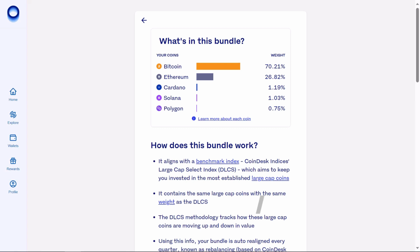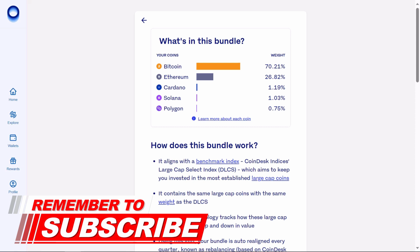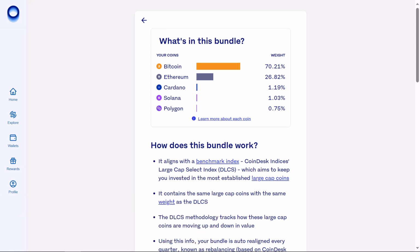And then the cryptocurrency with the highest market cap that quarter will make up the largest portion of your bundle. The second highest will have the second largest portion and so on and so forth. Basically, what this means is that, for example, if your investment into a bundle is 100,000 Naira and the total market cap of all the assets in that bundle is $600 billion and let's say Bitcoin's market cap is 300 billion. This means that Bitcoin represents 50% of the total market cap. So that means that 50,000 Naira of your 100,000 Naira will be invested in Bitcoin.